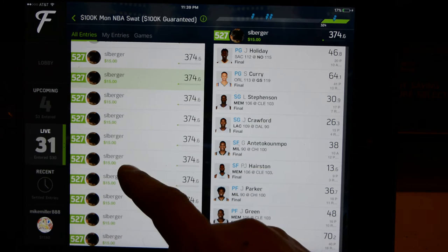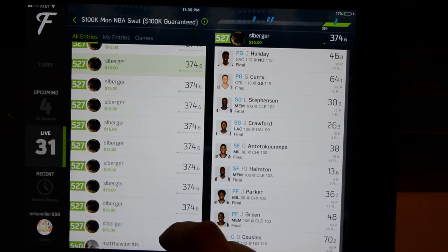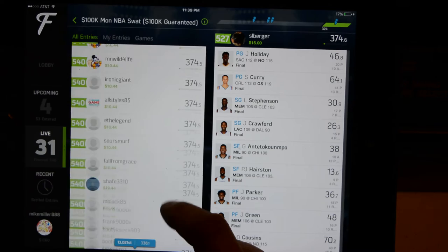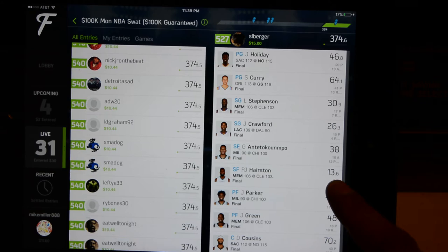He entered it 10 times, and he won $15 with 374. That's a hell of a lot better than a double up, guys. And if any of you guys played those double ups tonight, you realize they're even higher than the cash lines I'm about to show you. I believe they were around 360 to 365. You needed a score like this to win a double up. But if you needed a score like this to win a double up, why would you not play $1 and win 15? 15!